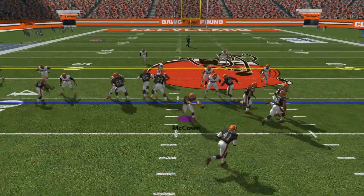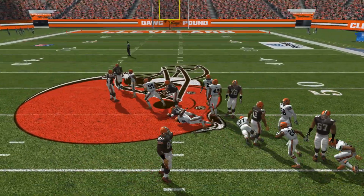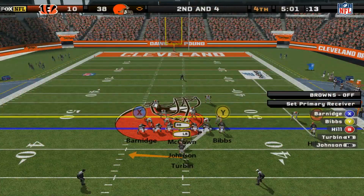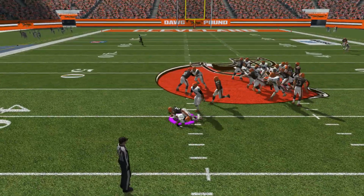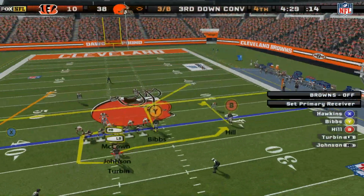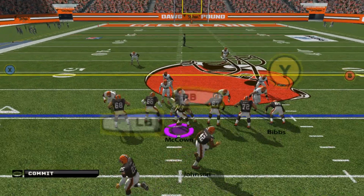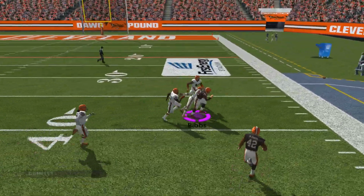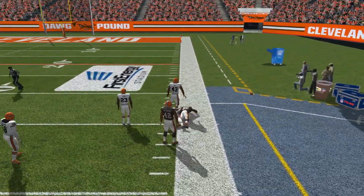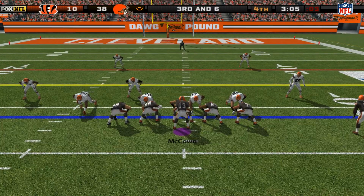So on 1st and 10, McCown pitches back to Mostert, and he has good yardage out to the 45-yard line. 2nd and 4 now. McCown pitches back to Turbin, and he's taken down in the backfield, back at the 40-yard line. 3rd and 9 now. McCown rolls to his right and passes complete to E.J. Bibbs and out of bounds at the 35-yard line.